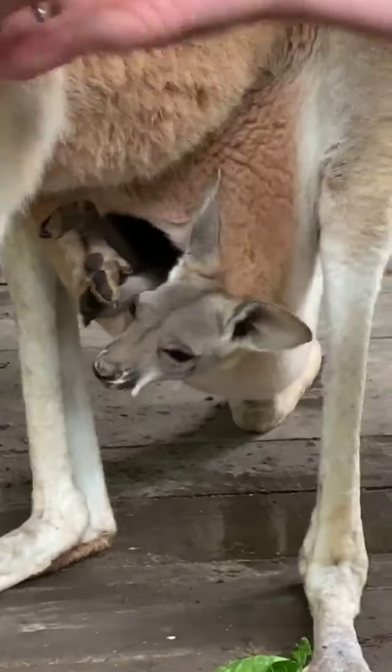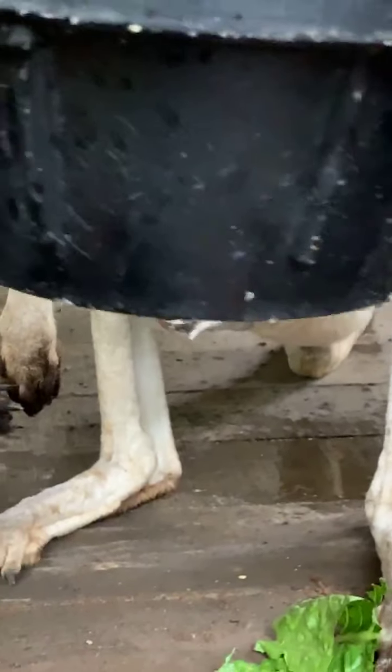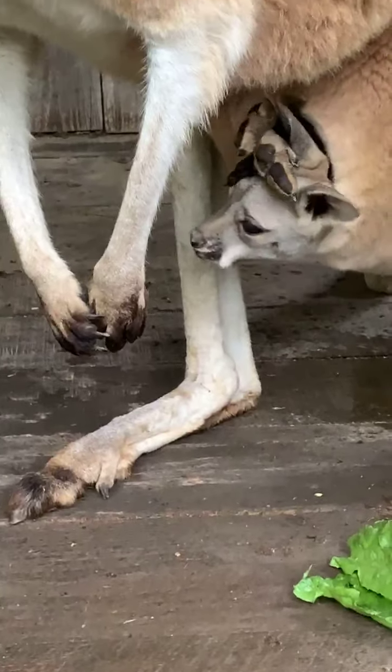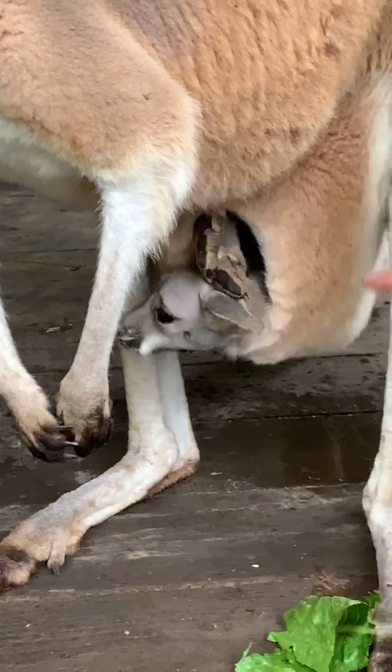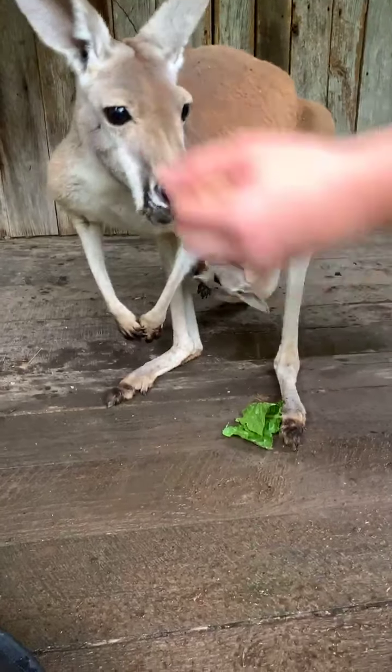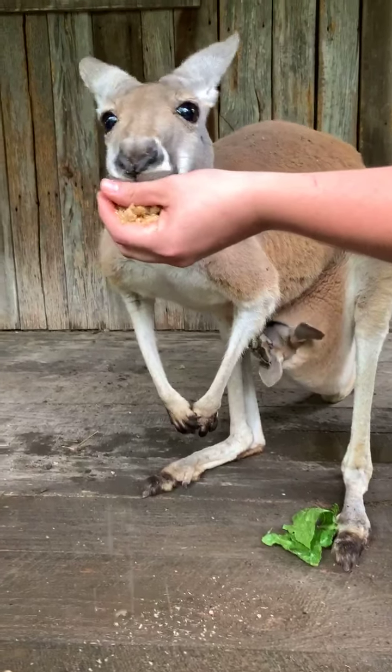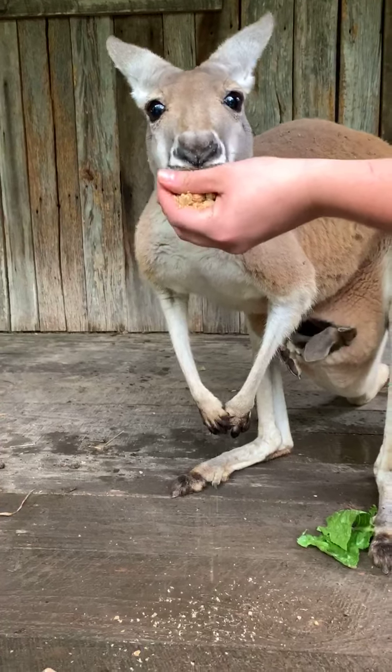So is this the young one that I saw in the video? Yes. Okay. So this is the one that we have seen this morning. This is the one that has officially started to come in and out of the pouch for very, very short periods of time. But yeah, she is growing a little bit more every day.